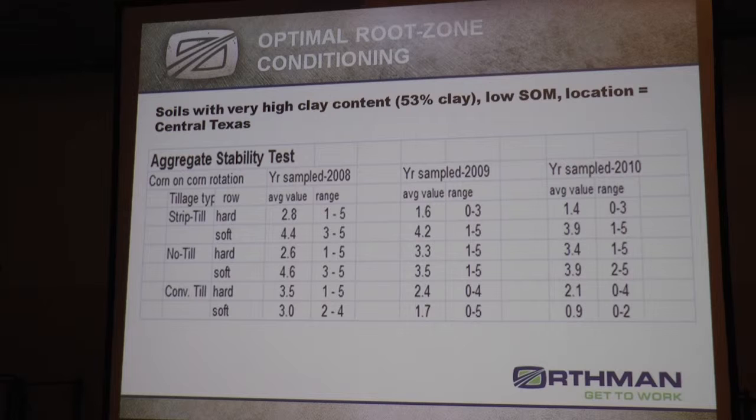It was just turning mush. In fact, we would drop that clod in the soil, and within 30 seconds, it was mush. It totally fell apart because you watch it for a certain number of minutes of time to make that happen. But to give you an idea, in the strip till and the hard row, no-till, these are very, very comparable. They stay pretty stable.